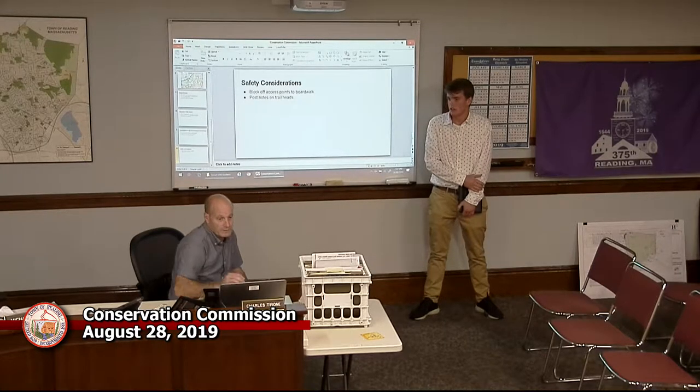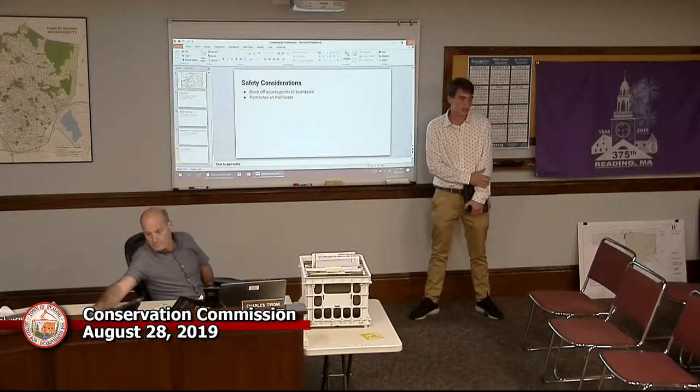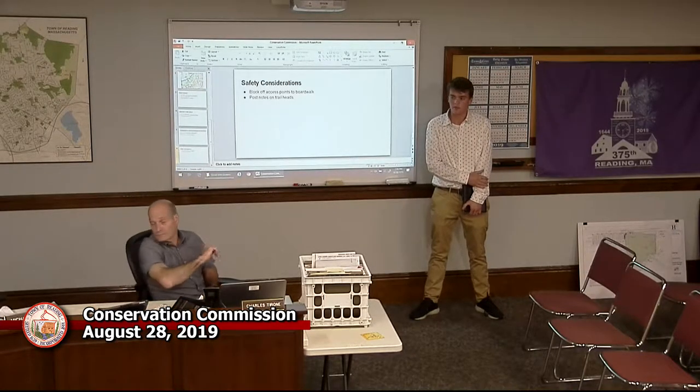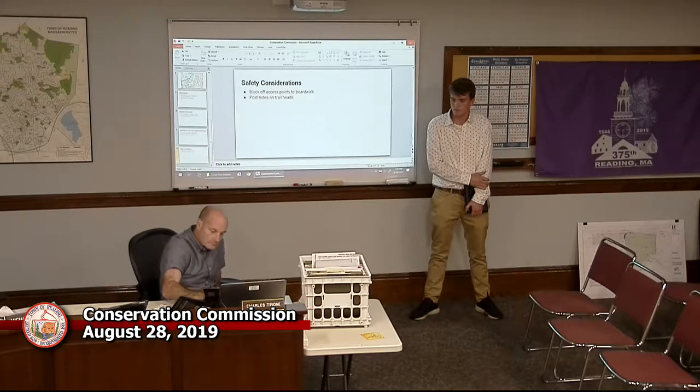Safety concerns? Yeah, just some safety considerations. We're going to post notes on the trailheads and block off the areas of boardwalk while they're under construction, so people don't get confused and go there. So, yeah, that is it.